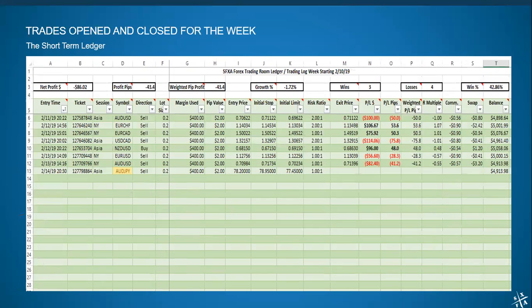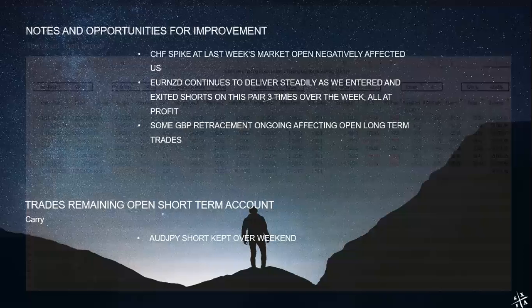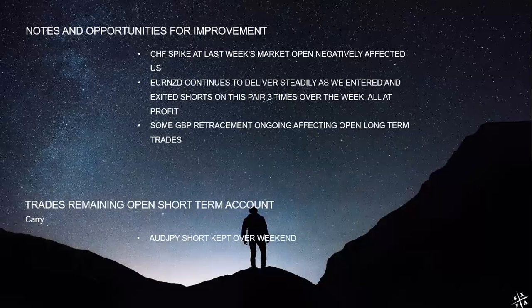Notes and opportunities for improvement. We did have a Swiss franc spike during last week's market open, so exactly 7 days ago. Market opened with a very significant spike on the Swiss pairs that did take us out at a loss early in the week on multiple trades. So we spent some of the week recovering from that.